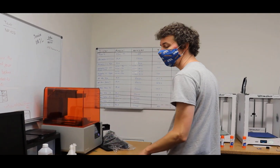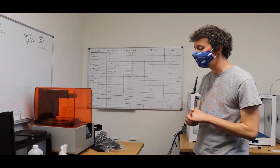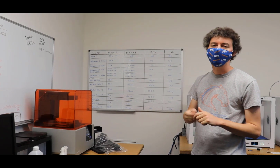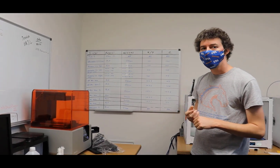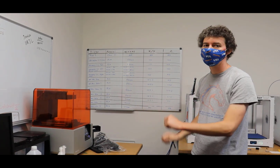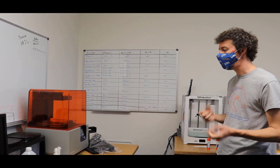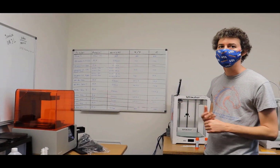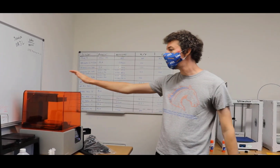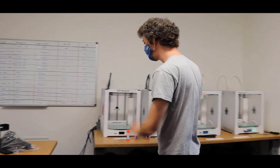You can also print in different engineering plastics and different engineering compounds. You can do like dental grade orthodontics, for example. If you wanted to print like a retainer or something like that, you could actually do that on this printer. You can do like flexible materials, heat resistant materials, all sorts of different stuff. So you can do a lot more interesting material science projects with this type of printer than you can with these. But these are kind of our workhorse.